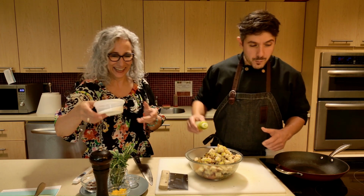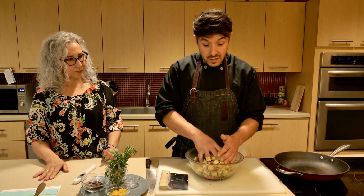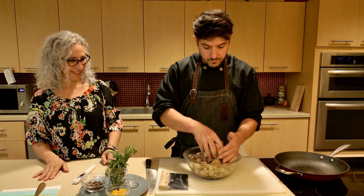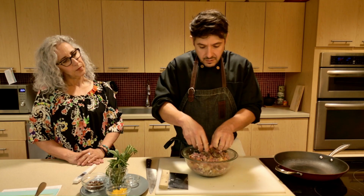And then just a little bit of olive oil, like a tablespoon, just to get it going in there. And we're going to go in with our hands. Okay. And we're going to mix it all together so it's evenly mixed.